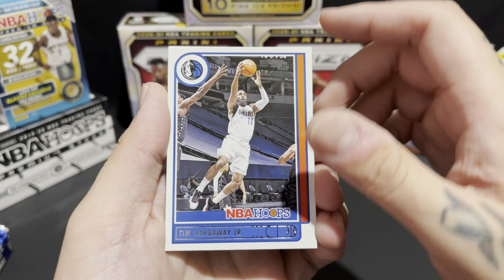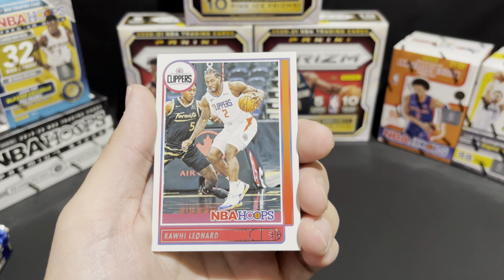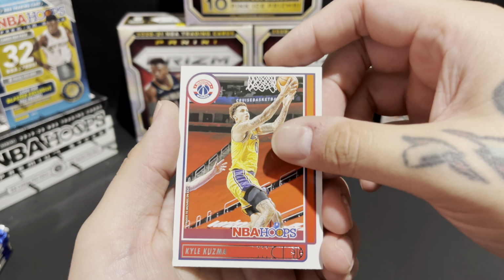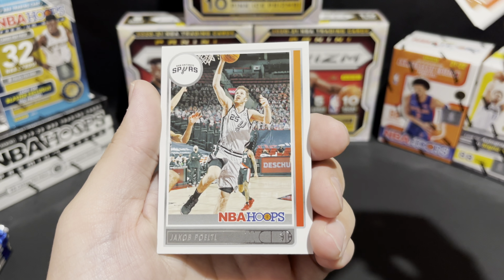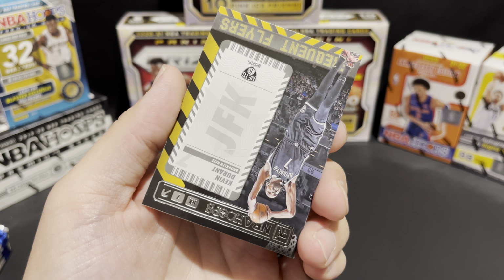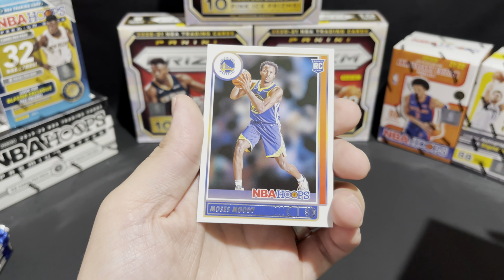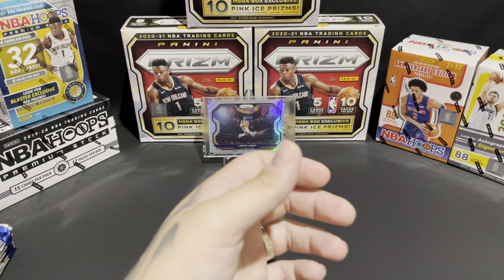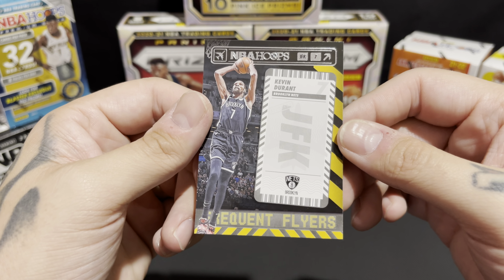First card, Tim Hardaway Jr., Marvin Bagley III, Kawhi Leonard, Kyle Kuzma, Jalen Smith, Jacob Poeltl, and we got Frequent Flyers KD on the back. Oops, sorry, and then Moses Moody as the rookie card on the back. These Frequent Flyers tickets are pretty cool.